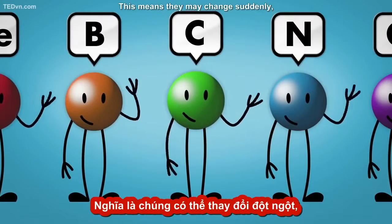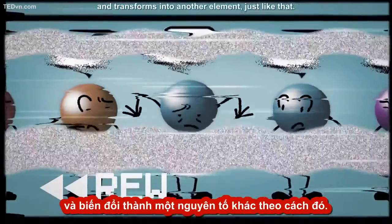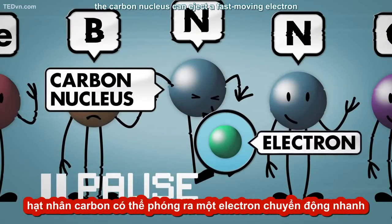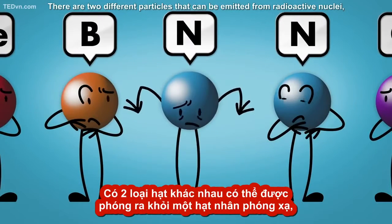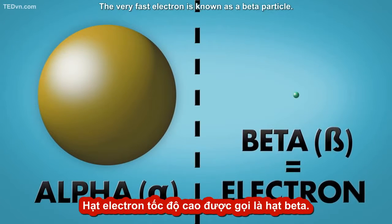This means they may change suddenly, spontaneously. The radioactive nucleus flings out a small particle and transforms into another element, just like that. For example, a carbon nucleus can eject a fast-moving electron and turn into a nitrogen nucleus. There are two different particles that can be emitted from radioactive nuclei, though never together. The very fast electron is known as a beta particle.